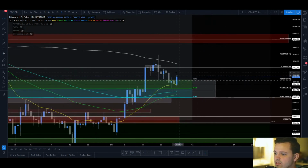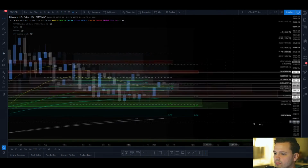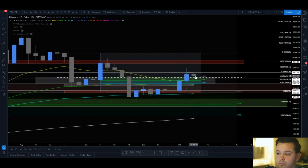21 EMA. So what I'm looking for here, we have the weekly close coming up in a couple of hours. If the weekly candle actually closes above this area right here, I'm pretty certain we will obviously see a move up to this resistance up here for a 4% move, but I'm really looking at this area.